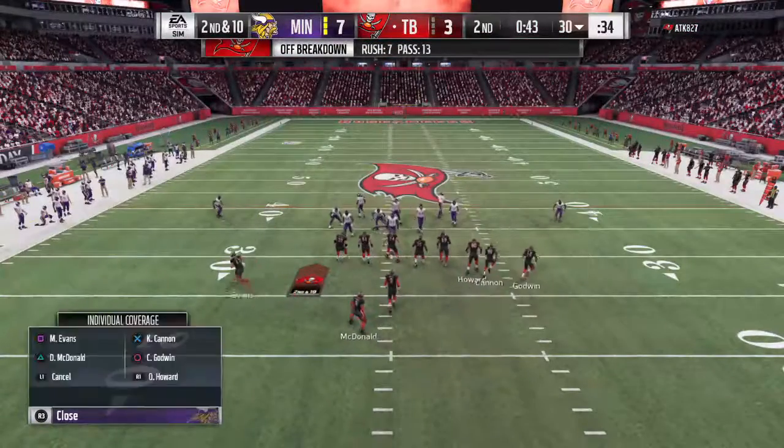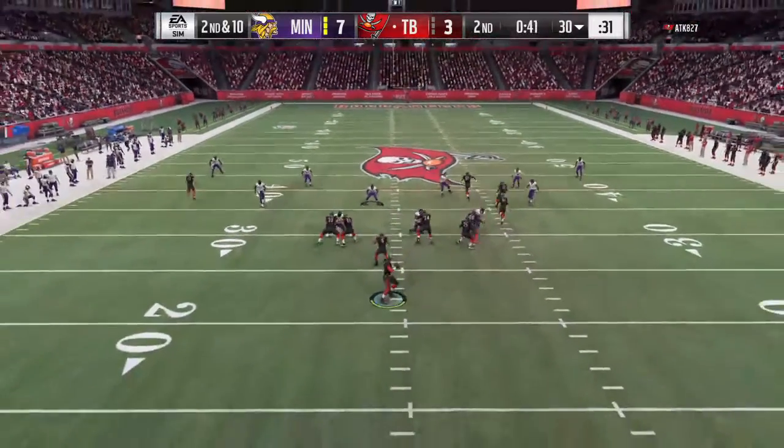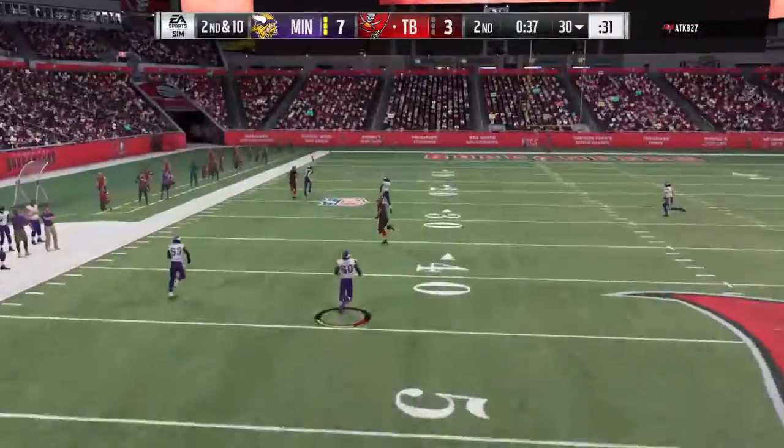But one thing that I've liked defensively is that they've shown them a lot of different looks here in the first half. They've come after them. They've sat back. I think that's what you need to do to keep an offense guessing. And they certainly have kept them on their toes.